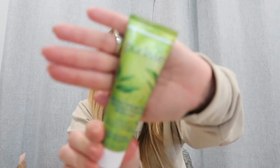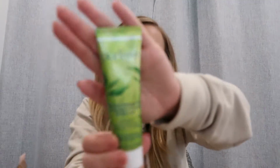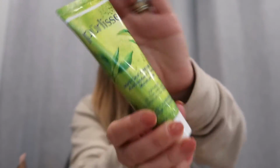And my other favorite primer is Purlisse, and this one I actually use as a makeup primer. There we go. Okay, so this one right here primes your skin for makeup, but it's also a moisturizer, but I use it as a primer. So I use their moisturizer and then I use their primer as well for their foundation. So when I use my Yensa foundation, I use this toner. When I use my Purlisse foundation, I use this toner.